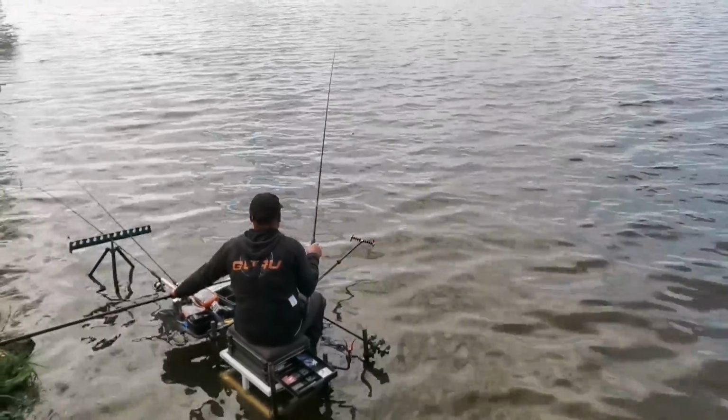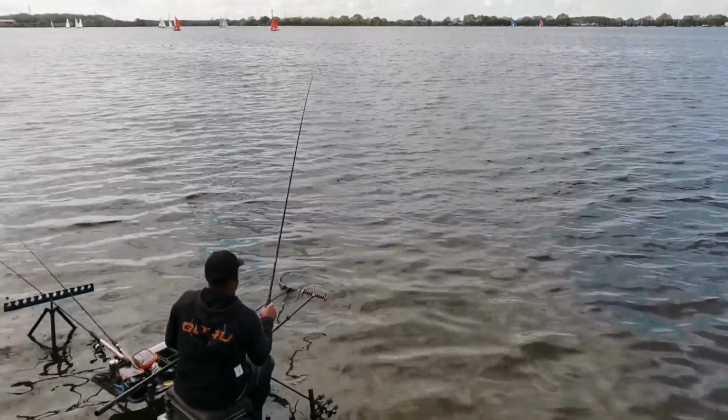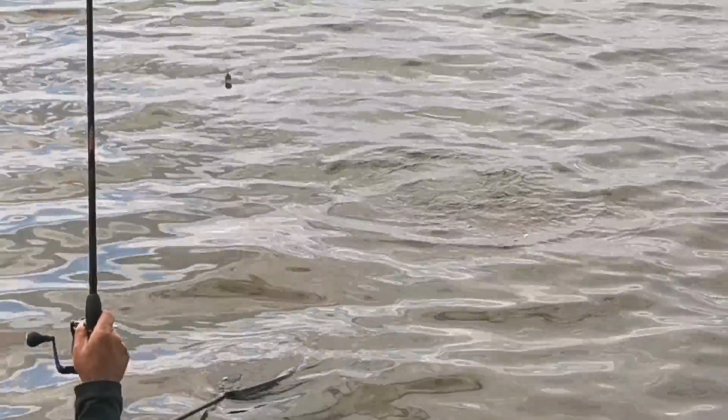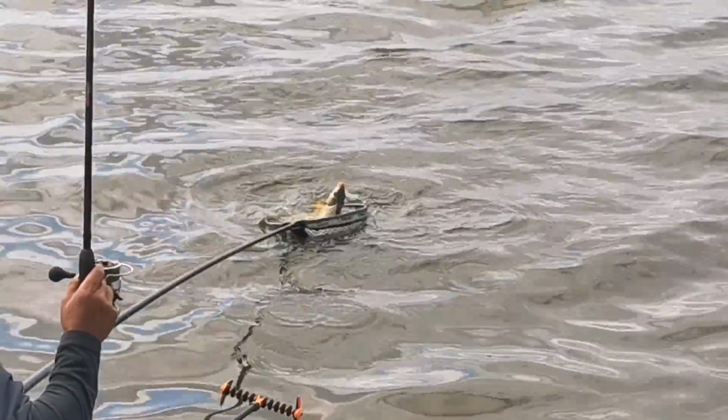First cast back long for Ian. Bit bigger than what we thought actually. We thought it was going to be a roach. There have been a couple of roach caught, and a perch. That's definitely a bigger fish than we expected. Exactly how it should be. That's how the textbook goes. First cast back on the long line, having rested it.